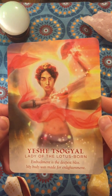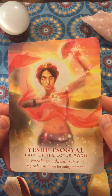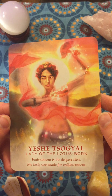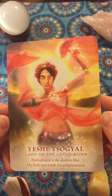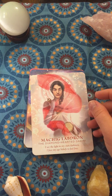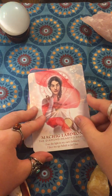Yeshe Tsogyal, Lady of the Lotus Born. Embodiment is the deepest bliss. My body was made for enlightenment. Again, I apologize if I'm not saying these correctly.